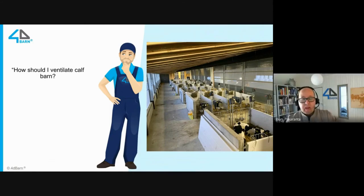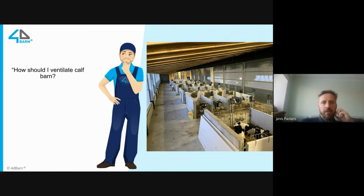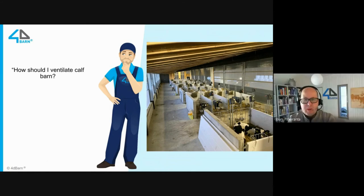And we can also do this if you have two rows of single boxes, then we can also do that with one tube. Again, like Maria was saying, it depends on the height of the building. Here I see an interesting configuration. It's four rows, but we sometimes do quite interesting layouts based on the discussion with the farmers.